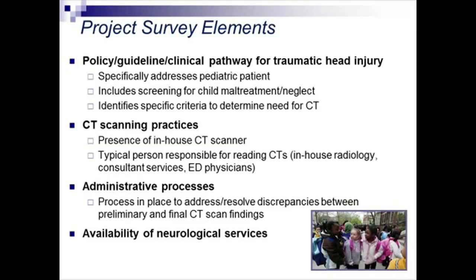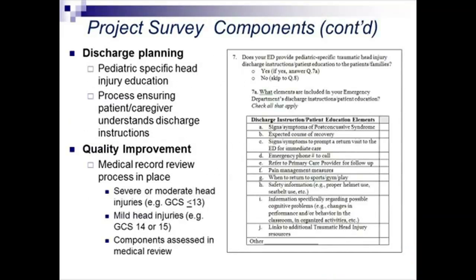Here are some of the key components that were included in the survey. Essentially, the survey was intended to obtain baseline information regarding what is currently in place within hospitals regarding their policies, clinical practices, administrative processes, and availability of services. The survey also asked about discharge planning and whether they had QI processes in place related to the head injured patient. This is a screenshot of one question from the survey.